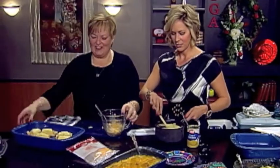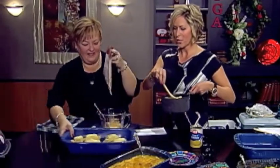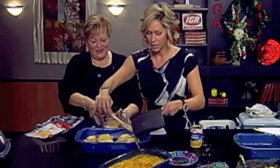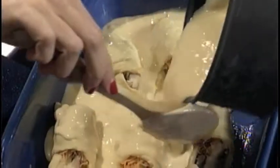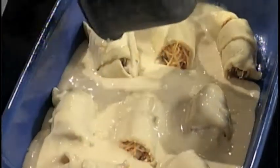Do you want me to do this? Sure. I mean, it's going to splatter everywhere. Go ahead. The whole thing, right? So it makes the sauce, and you can see the one that we've already done over there. How long do you bake it? 20 to 25 minutes at 375, until it gets kind of brown and bubbly.